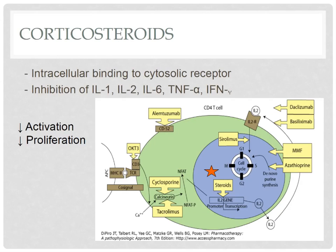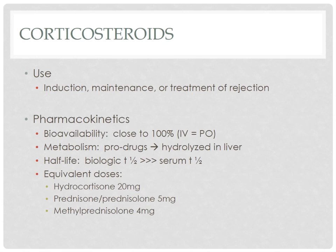And corticosteroid, you all know what steroid is, but it inhibits the IL-2 gene, also IL-6, TNF, and interferon. And then the overall effect is to decrease activation and proliferation of the T cell. And there are multiple different kinds of corticosteroid. There's methylprednisolone, which we use post-op for a few doses, and then we'll convert them to prednisolone. For maintenance therapy, their biological half-life is longer than their serum half-life, so even though they miss a dose, the effect still lingers around.